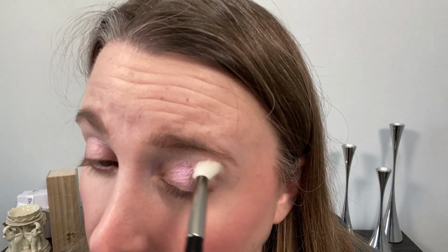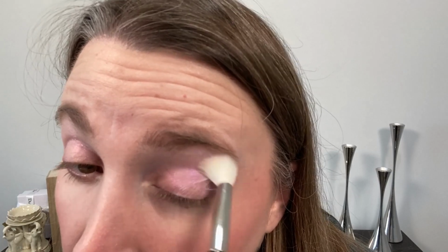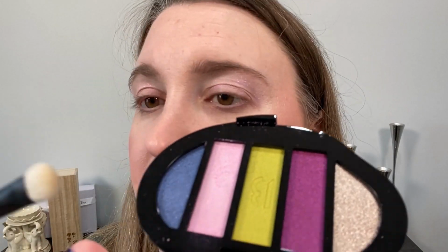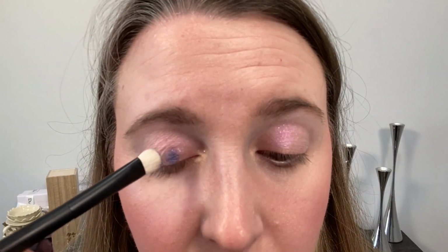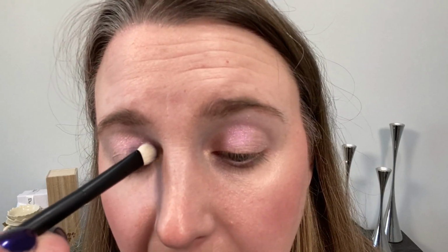Let's add a little bit more here. All right, let's go into the blue. This is the Rephr 02. We're gonna try this one. And this one you can see is coming up more easily on the brush. And it still has that creamy texture to it, but it's a little bit more powdery. You can see I actually have a little kick up there. So I'm patting this on.